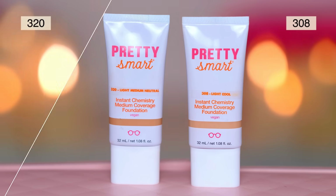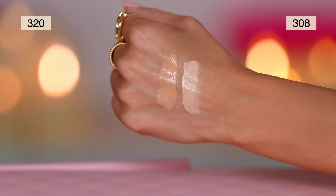If you want to see the video where I'm trying everything Pretty Smart, I will link that below. But this one is, I would say, you know, it says medium coverage and it definitely is, but it feels lighter on the skin. It feels more refreshing on the skin.